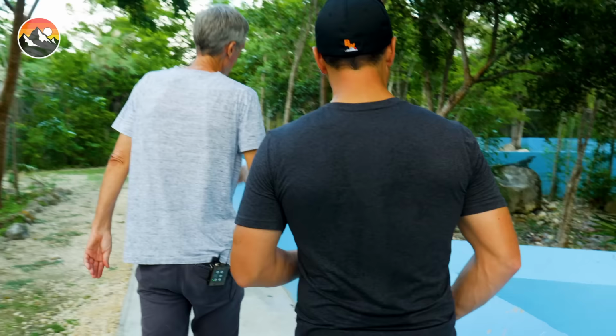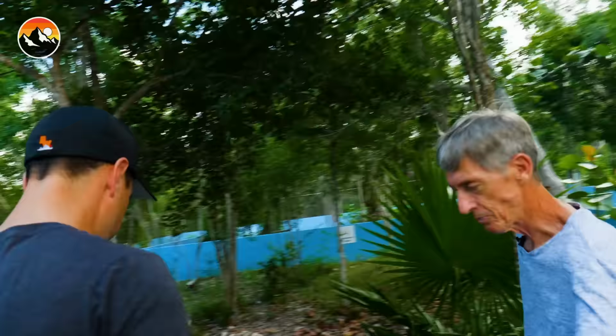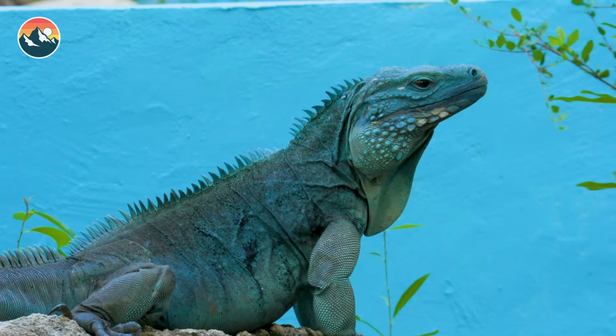So Peter's on his favorite rock. Oh, is this Peter here? Look at him, yes. Now that is an impressive iguana. All right, guys, let's come in Peter's enclosure here. Wow, look at that. Let's get a shot of Peter before we approach, just in case he wants to hop off that rock, because that is a great display of a blue iguana right there.